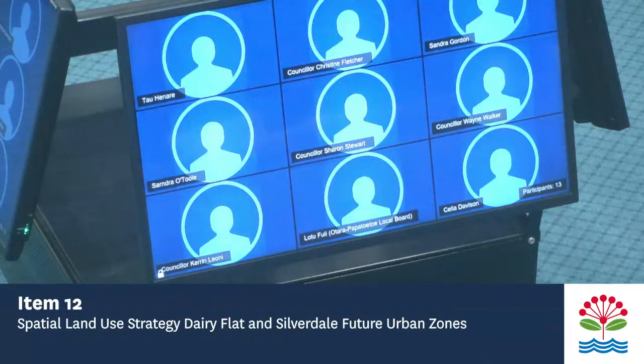The work we had done on this, on the basis of the potential population growth, identified that scale of centre. It is on the bigger side, and we took a conservative approach in identifying something a little bit bigger than perhaps might be needed. Again, it depends on what happens with the MDRS and NPSUD provisions going forward.